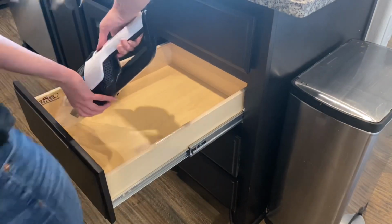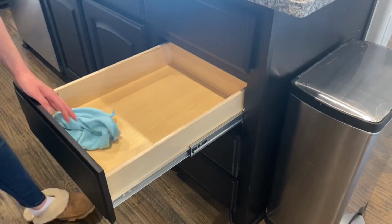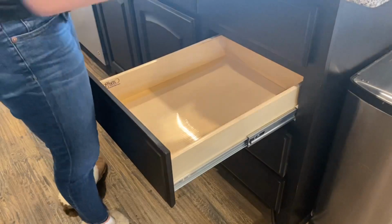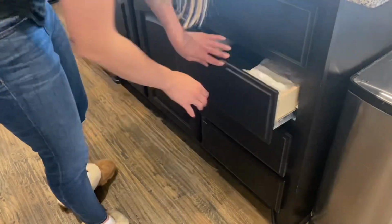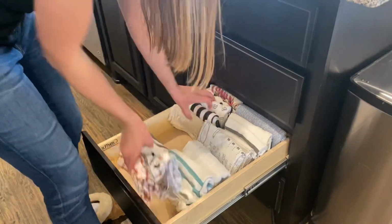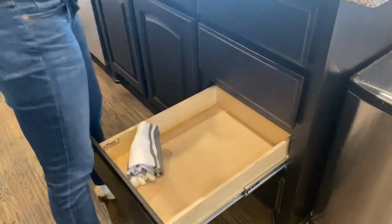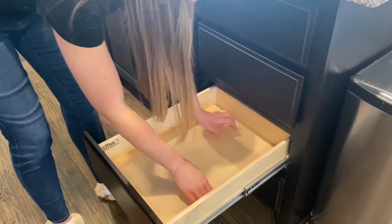I decided to grab my handheld vacuum to suck up any crumbs before wiping down the drawers. Each drawer probably took me about 5 minutes to empty, vacuum, wipe, and replace the items. So this is a really nice task you can fit in whenever you have a few minutes in the kitchen, like when you're waiting on water to boil or heating up the oven.